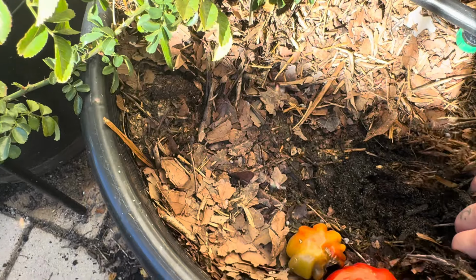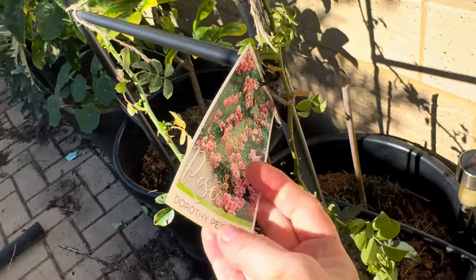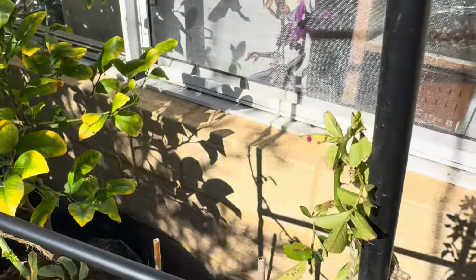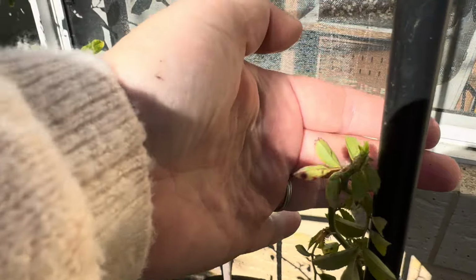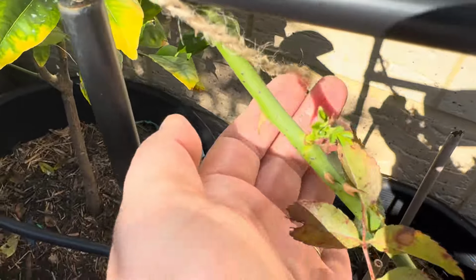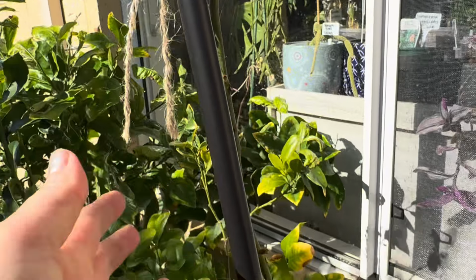This is the rose that I got. It is Dorothy Perkins. And it has grown a little bit since I got it. This is new as well. But it's also lost quite a bit of foliage since I planted it. It's an experiment.